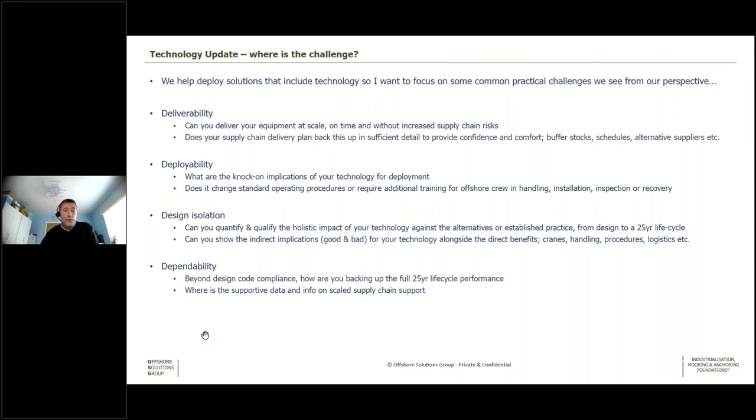So these are very practical things that we go through. We work closely with the detailed engineers. We work very closely with the project teams. But these are constant questions that come up in terms of technology and where's the challenge. And a lot of it does feed into risk, which was great to hear Jakarta talking about what risk actually means to them, and the fact they're still learning and evolving and developing.